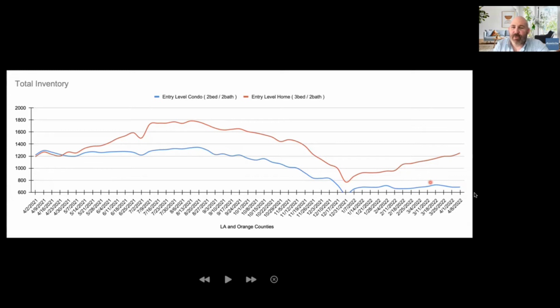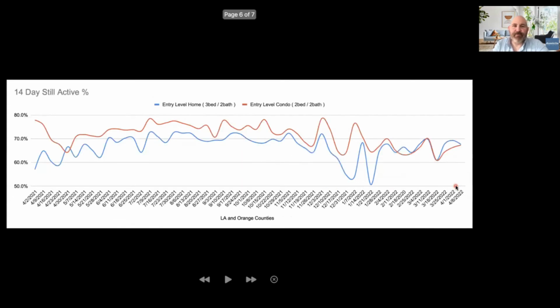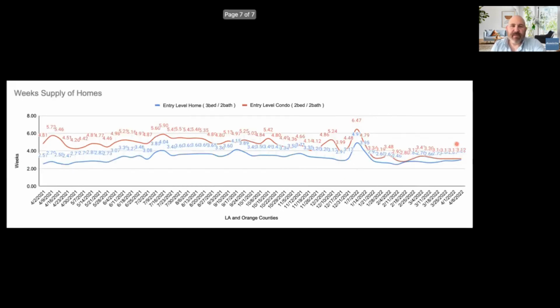Our inventory on the condos is still very low. We predicted that it's going up a little bit, but not really. Now, if we look at our 14-day still active percentage, remember higher is actually less competitive. So, this number for entry-level single-family home is actually higher than it has been in the past. And our entry-level condo, that's still not great, but even it's not a terrible number. So we are seeing a little bit more softness in that.